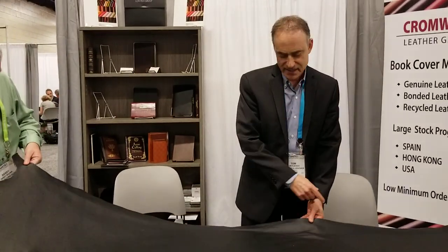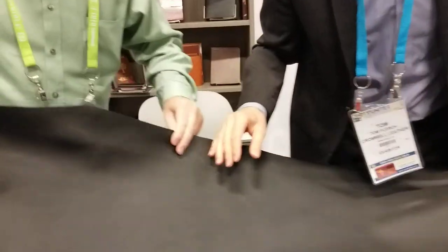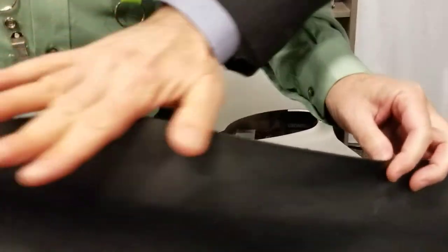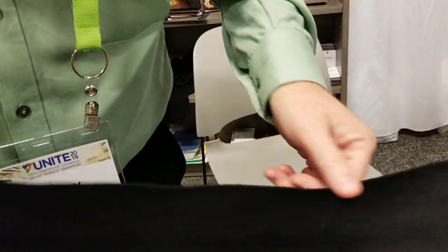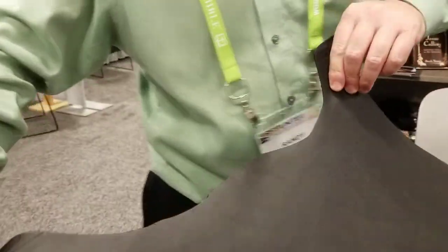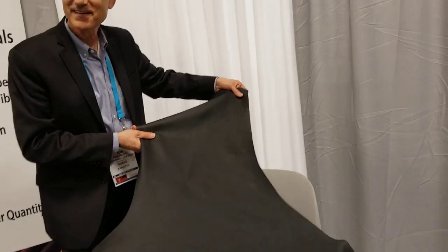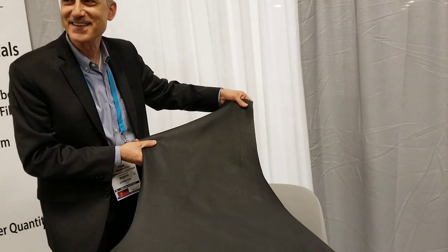First off, this cow is half a cow. You see this line here? Maybe come a little closer because I don't know if you can hear me. This is the backbone. And what Randy is holding up there is the backside. The rear. So this is the front. The head.